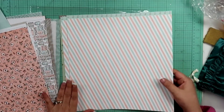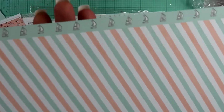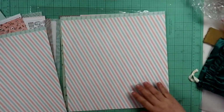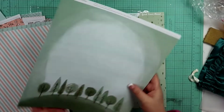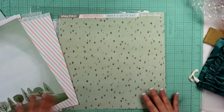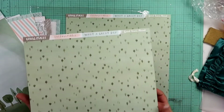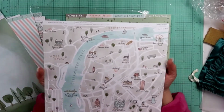Okay. This kind of reminds me of airmail or something. This is striped. Oh, look at that zip strip. They're sailboats. It's cute. Then on the opposite side. Oh, that's a nice seam. It's really pretty. There's that. And then on this one, these are some nice trees. The zip strip has got some travel-y type words on it. And then the opposite side is a map.